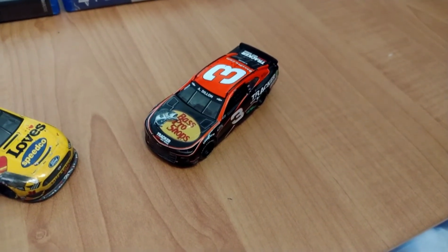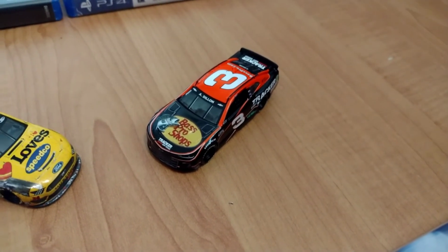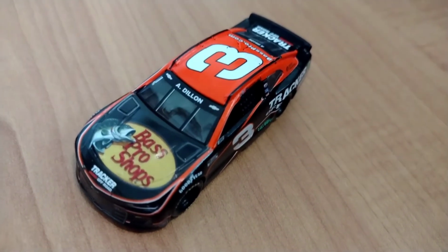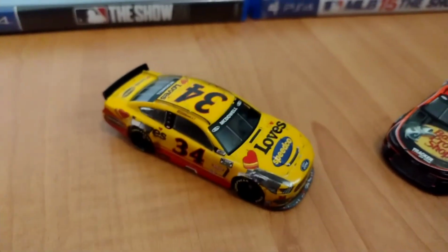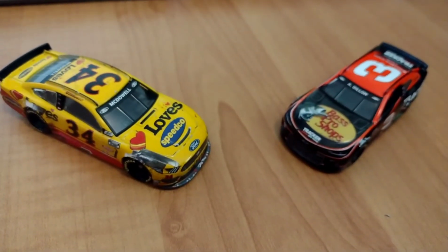Austin Dillon has done it! He's finally a NASCAR Cup Series winner. We have yet another first-time winner. Austin Dillon is in the playoffs, and boy, that was a sigh of relief for Austin Dillon. He doesn't have to worry about next week, the regular season finale. Neither does Michael McDowell. They both are locked into the playoffs with their wins.